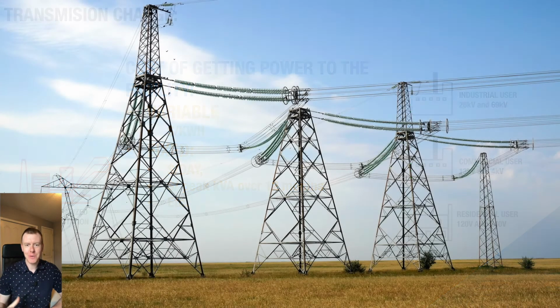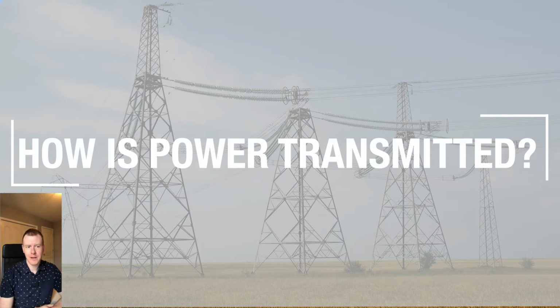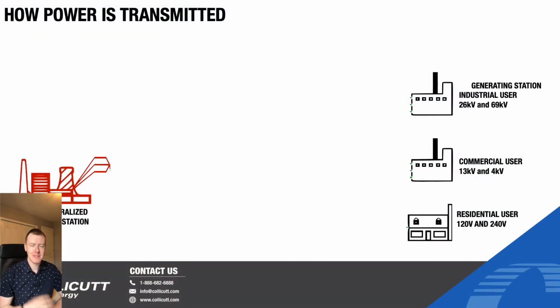Okay, so let's get into how power is transmitted. Well, first thing you're going to see on the screen is on the left, you've got the centralized generation plants. Most models have existed around this idea of a large centralized power generation facility. And on the right, you have customers at different voltage rates.